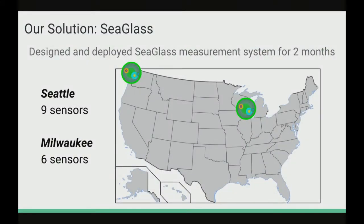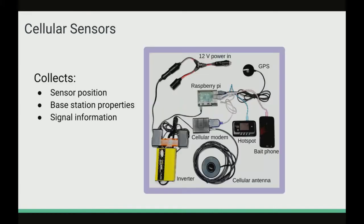So our solution to this is SeaGlass, which we designed and deployed for 2 months in a trial across 2 cities, 9 sensors in Seattle and 6 sensors in Milwaukee during the spring of 2016. So just let's talk about the design of SeaGlass before we get into the data that we collected and what we learned from it.